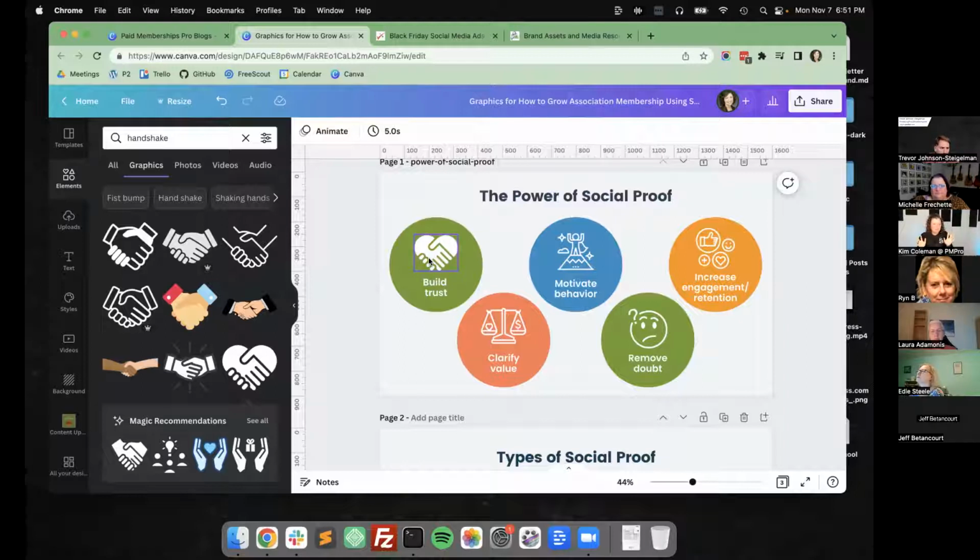When you're not experienced with graphic design, maybe your eye doesn't naturally see whether something is centered or not. Some people have that, some people don't have that. But with Canva, it makes it easy. It's like, line it up, right? Get it in the line and you're good.